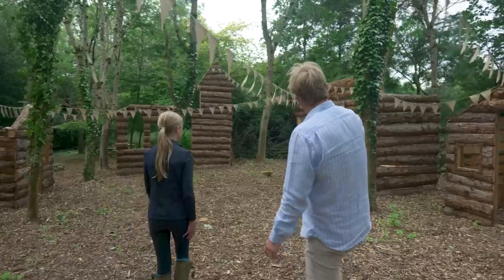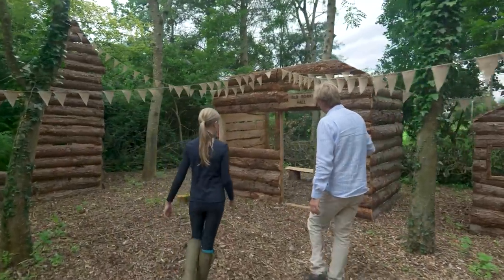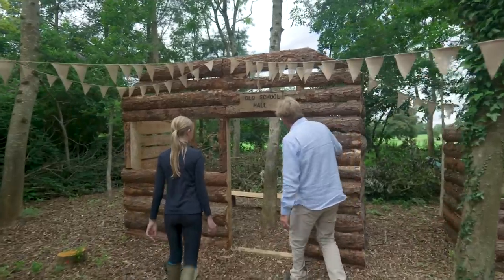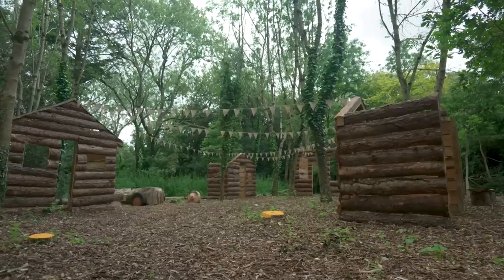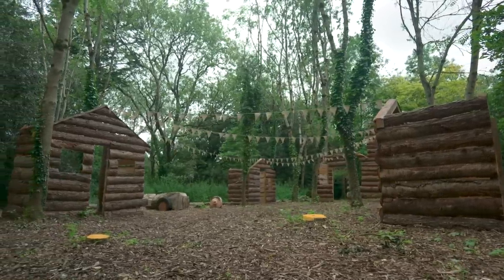Because the old school hall was used for teaching. Yes. And we still have the school hall up in the village. In among the lost village, we have some features, and there will be more features coming over time.